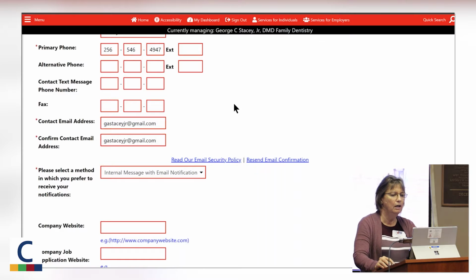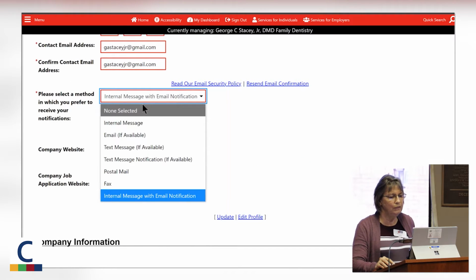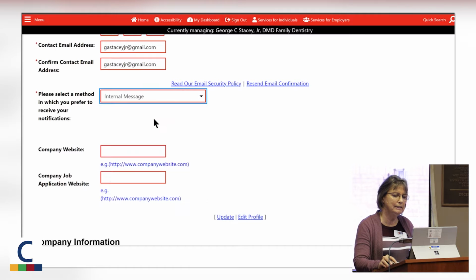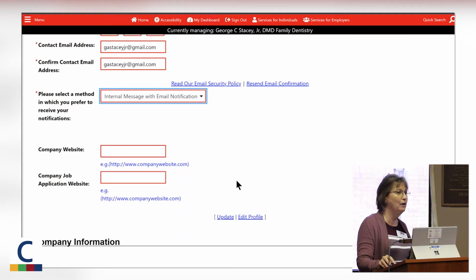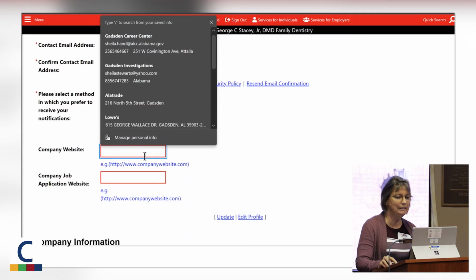Now here, please select the method on which you wish to receive your notifications. Typically this defaults to internal message. Now, the problem with that is if you're not logged in, you won't know that you have a message. So if you select internal message with email notification, then you will get an email saying, hey, you got activity in your account, go log in, check out what's going on.